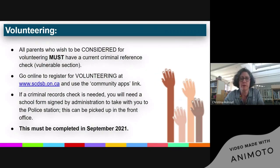Volunteering. If you are considering volunteering at the school, again, this year was an enigma, but go online for volunteering at the Simcoe County website, the scdsb.on.ca. Because if you need a criminal record check, you might want to start that process now.